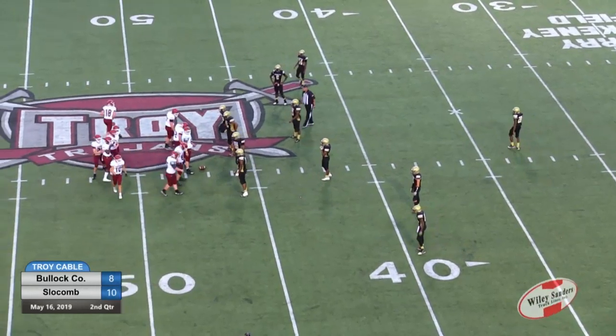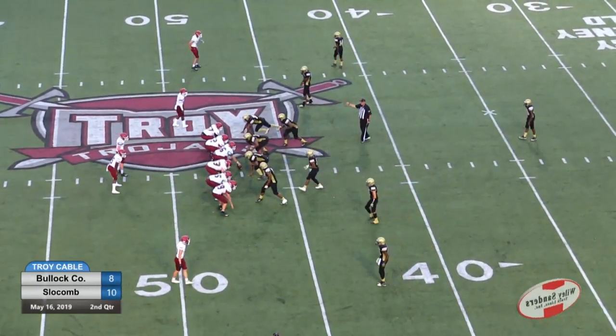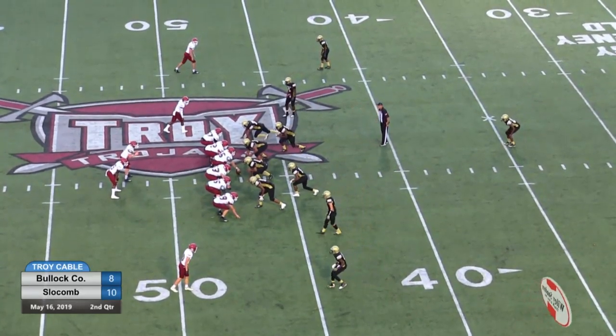Well, you know that old saying, nothing's ever free? I disagree. That's free. That's free. Yeah. That's the only thing in life that's free.